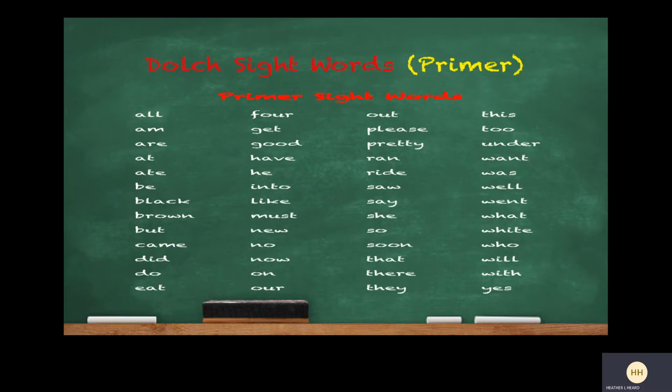On the next slide, you will see the primer words. I introduced these words to you guys last week, right? Earlier in my Dollar Tree find, I showed you one way you and your child can practice your sight words. Perfect. Take these words, cut them up, put them in the chart, and go over them with your child. Your child needs to practice their sight words daily. This is going to help them as they begin to read.